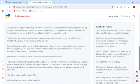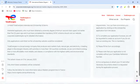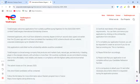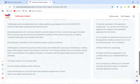This is the criteria of the scholarship, and everybody is qualified to apply if they meet this criteria. The first criteria says interested applicants must have obtained a minimum of second class upper. So before applying, you have to make sure that you have a second class upper in your degree, and that you graduated not earlier than 5 years ago.